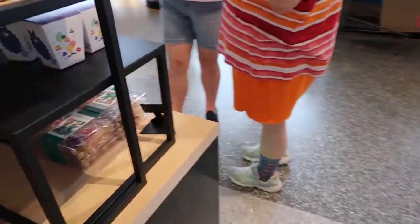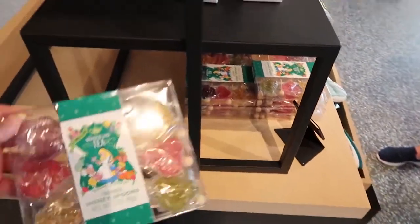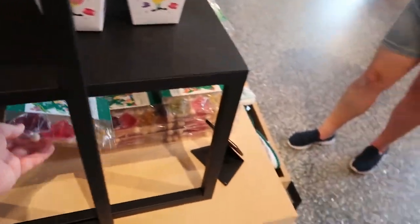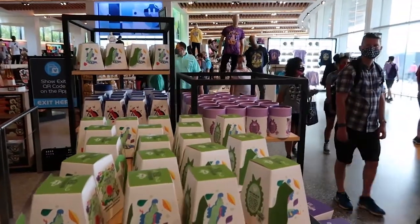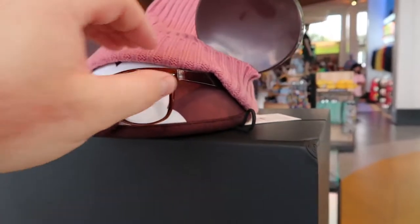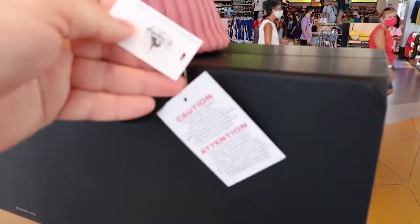I heard they had some new kinds. Some more of the honey spoons for them. That's awesome. I might even get one of these today. We'll see. This is kind of unique. I had to show it. Look, they actually put glasses on here. That's a different kind of Mickey ears I've ever seen. Very unique. Not sure how much.